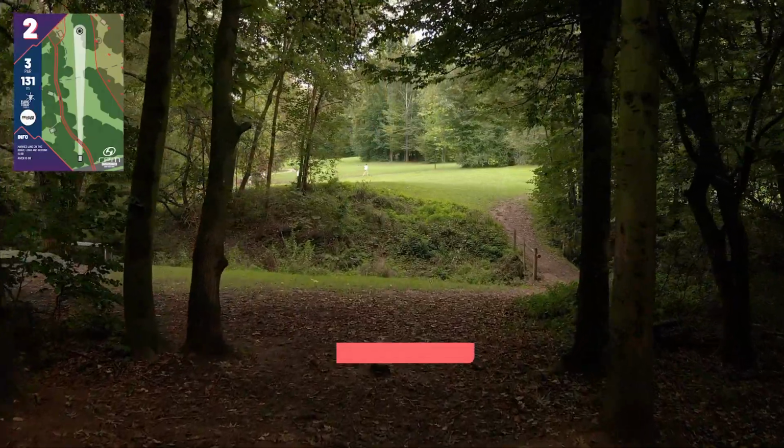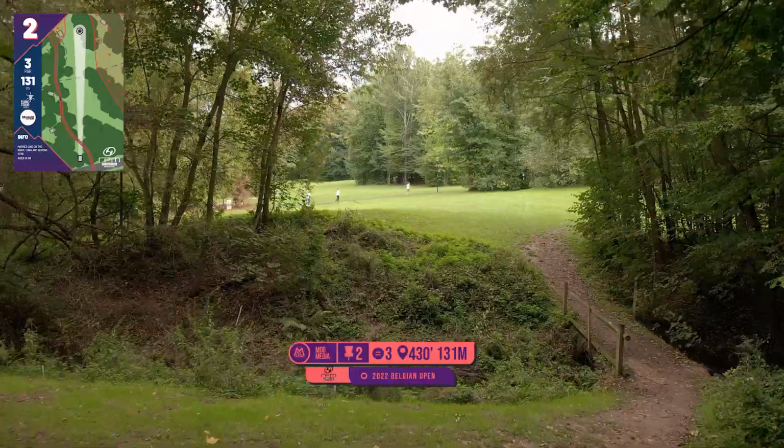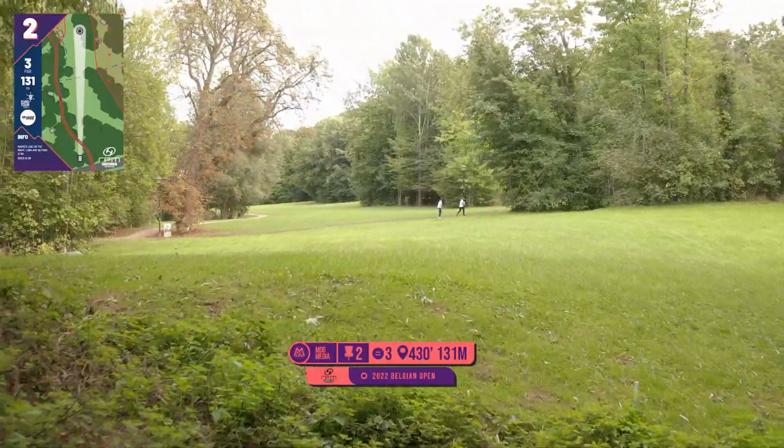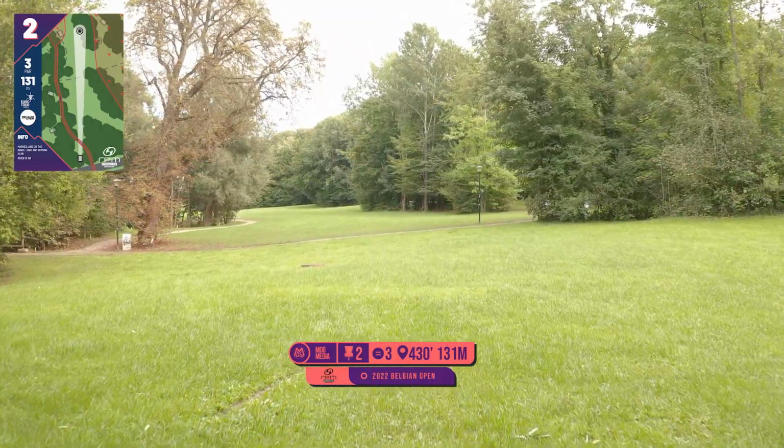We'll get started on hole 2 today. There were some technical issues with the crew, so we unfortunately missed hole 1, but we'll pick up the action with the approach shots on hole 2.